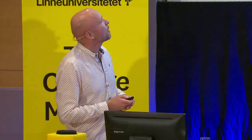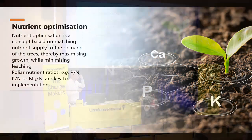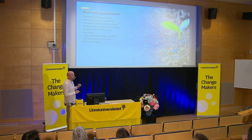I want to talk about one that is hot off the press. It just came out last month, where we looked at early and repeated nutrient additions. And I know forest fertilization does not have the best reputation. But what we do, at least scientifically, is not simply dumping fertilizer into the forest, but we prefer to call it nutrient optimization, because it's a scientifically backed concept that is based on matching the nutrients that we bring out into the forest to what the leaves tell us. So we take foliar samples, needle samples, and look at key elements or the ratios of those elements to inform the fertilizer composition that is brought out into the forest.